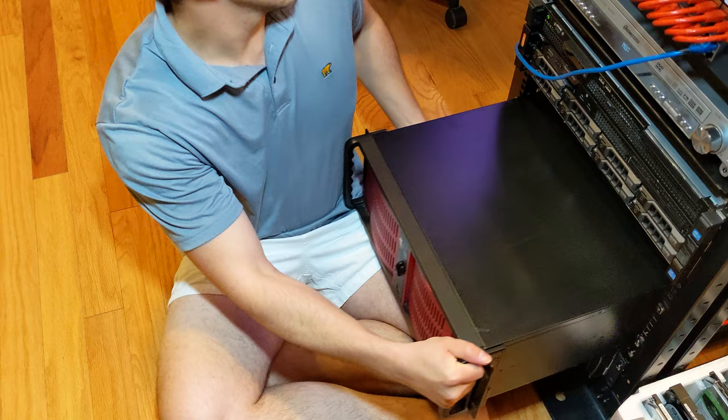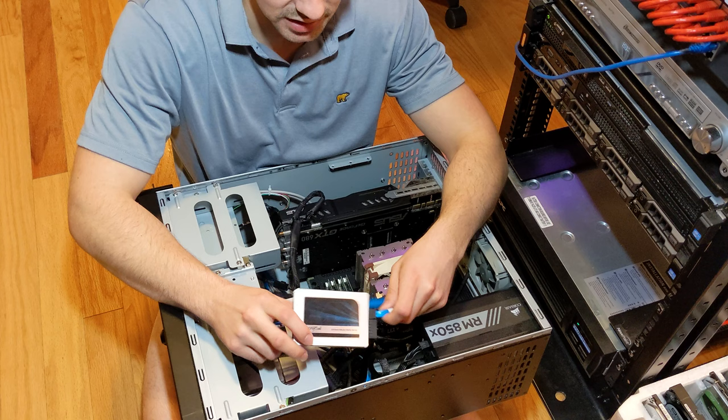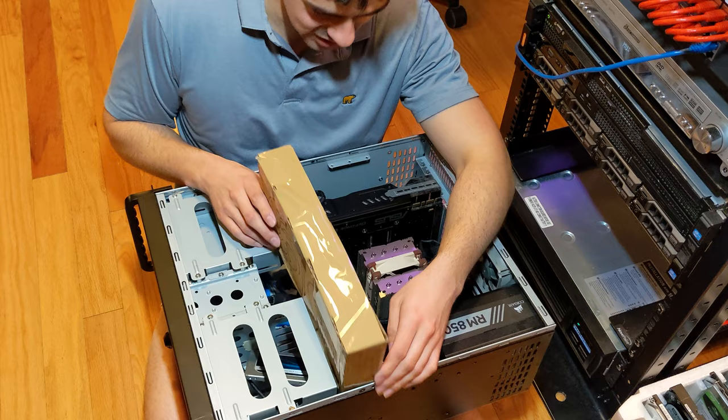Oh, Jesus. She is heavy. Oh yeah, don't mind my haphazardly tossed in SSD. I will figure out a place for it later. Just, you know, it happens. All right, so this has to, oh boy. Oh, yeah, that's not looking too good upon first glance. Let's see if I can move stuff around.